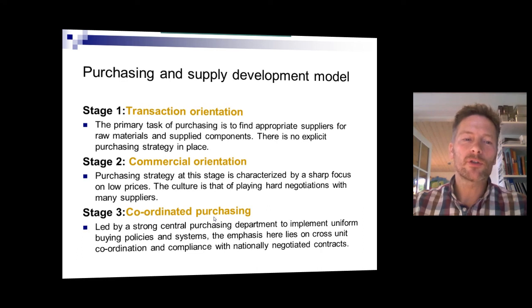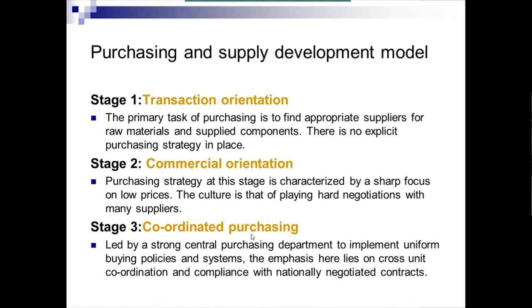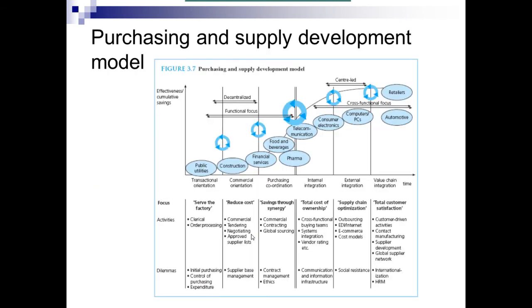Now, then we can slide over to stage 3 in the model, coordinated purchasing. So now we are trying to look across the company and try to make that buying power go through to the suppliers and bring down the overall cost. The emphasis here lies on cross-unit coordination and compliance with national negotiation contracts. So there we are again looking internally in the company. We are looking across all functions in the company, and then we are using our buying power via a centralized purchasing department that goes out and negotiates hard on the cost again. And here you can see it: 1, 2, 3. Serve the factory, reduce the cost, saving through synergy inside the company.